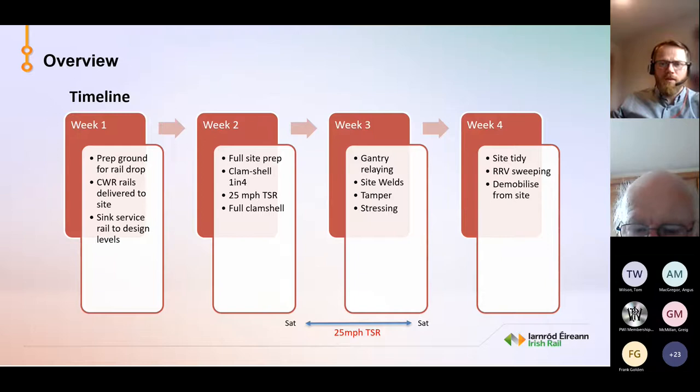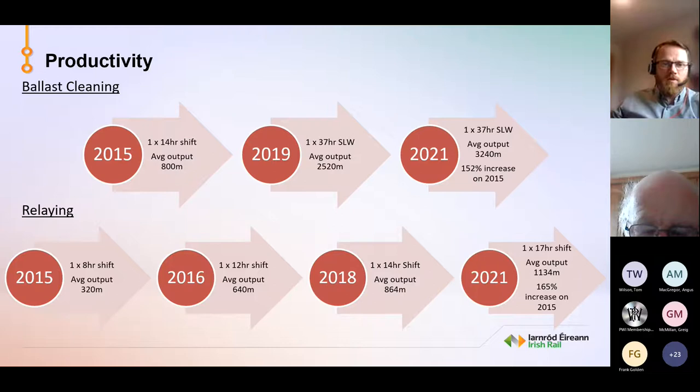So to talk about the productivity and where we've gone with the project. We started ballast cleaning with our OTM ballast cleaner in 2015. At that stage, in a 14-hour shift, our average output was 800 meters. In 2019, because we were using single line work and we were going to 37 hours, our average output was 2,520. In 2021, this improved further, to an average output on the 37-hour single line working weekend of 3,240. So that's maxing out, we'd say, at 3,240, and that's assuming nothing went wrong, but we do regularly achieve those sorts of figures. So that's a 152% increase on, I would say, metres per hour on 2015.